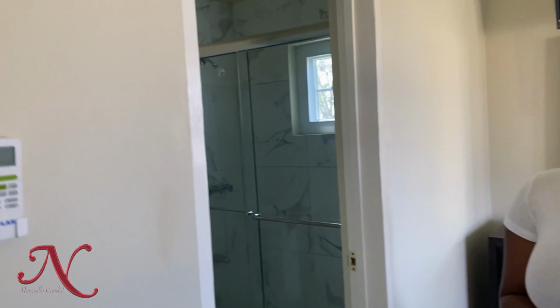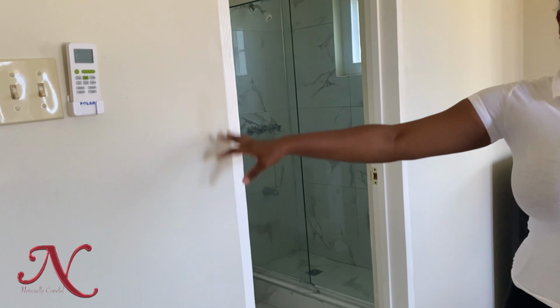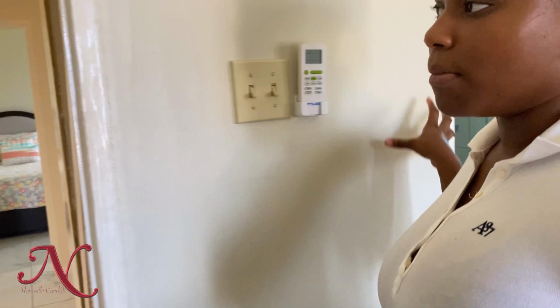We all know that the model units are the trial units, and after those units are done, they'll know what they need to update in order to facilitate certain things. So this is just the model unit, but there will be a closet that will be placed here, so it will be updated in the actual models.